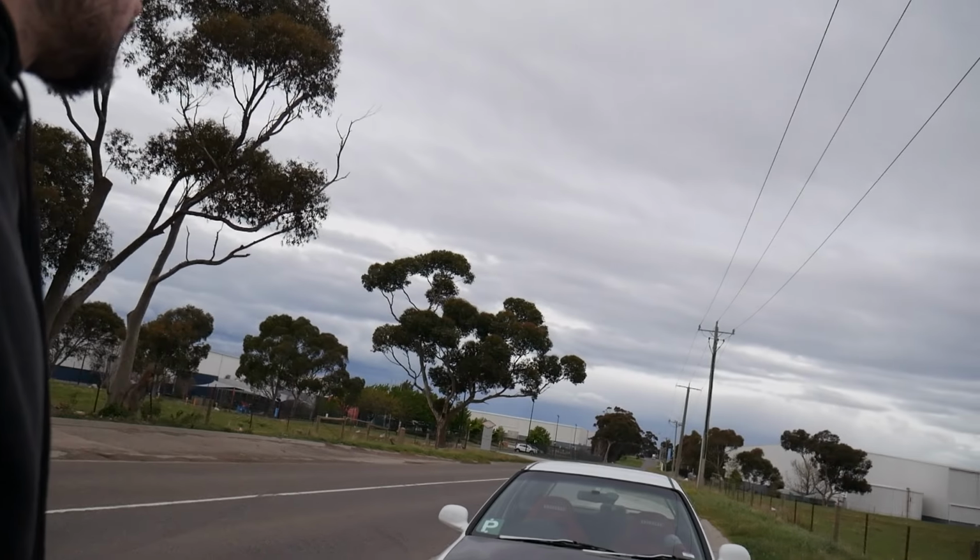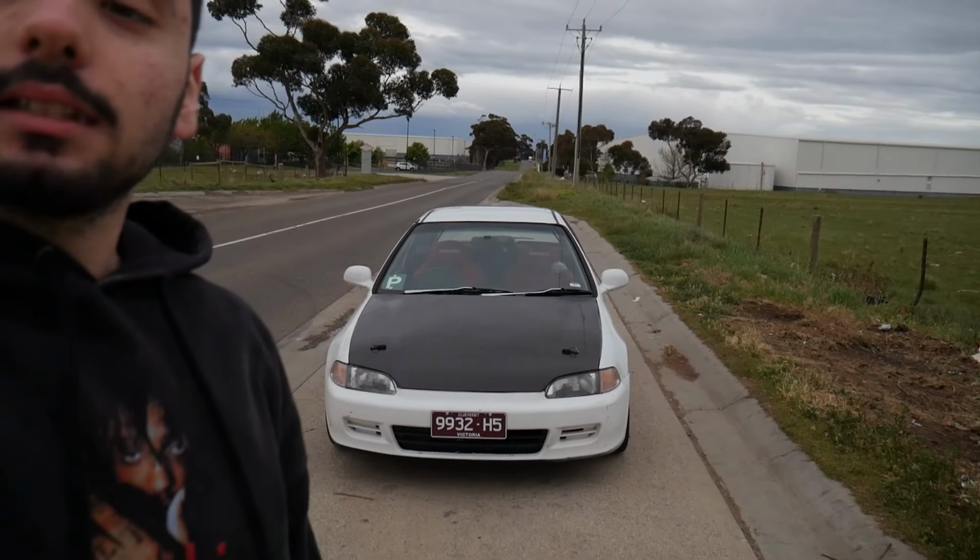Yeah, of course, I'm really happy how my car came out. Man, I actually couldn't ask for a better... I could ask for a better looking one, but, you know, we stay grateful for the stuff that we have. And this EG is my pride and joy, man. You should all respect what you have. You shouldn't take for granted what you have.